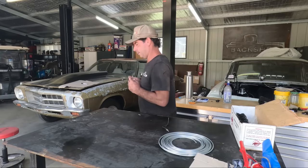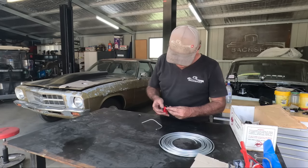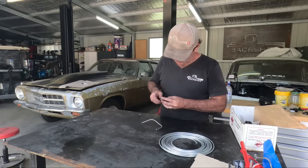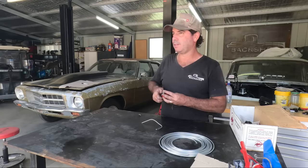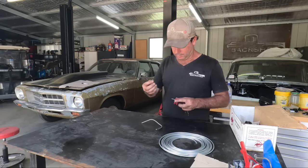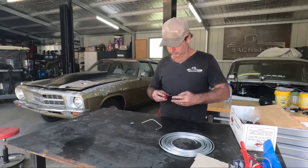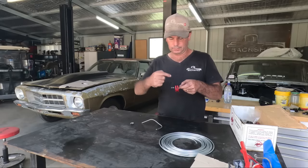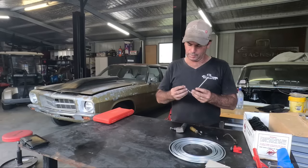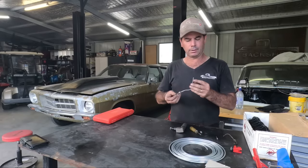I'll just give him a check. Just looking at it, it's actually probably going to be a little bit more difficult than I first envisaged. It is quite tight around that steering arm. And yes, I'm going to reuse these if I can get that line out. But after all, they're already perfectly vice gripped. So I'm going to give you the abbreviated form of how to do a brake line.